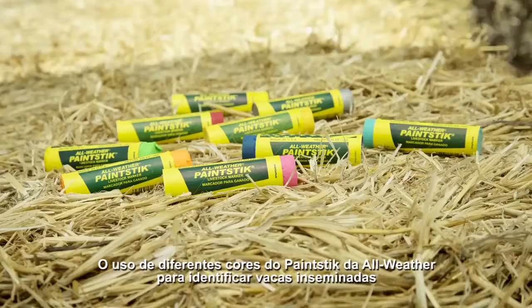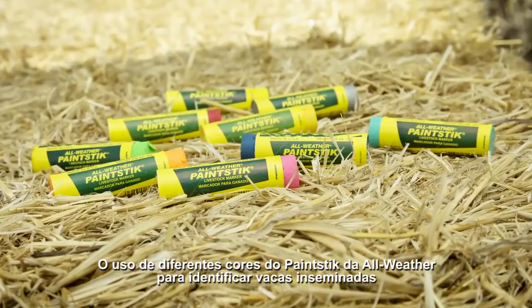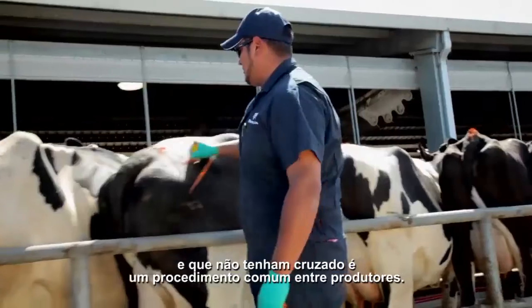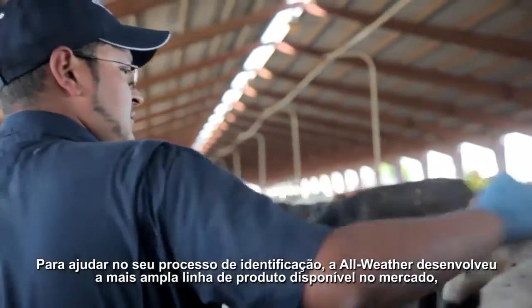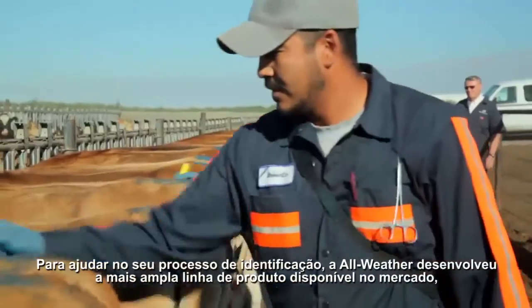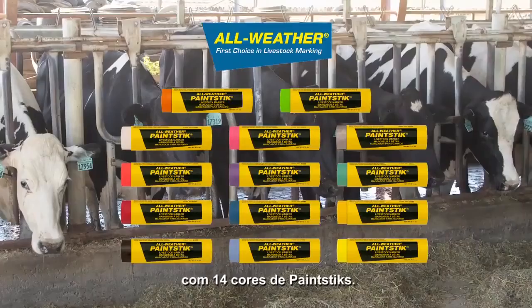Using different colors of the All-Weather Paintstik to identify inseminated and unmated cows is a common procedure among producers. To aid in your identification process, All-Weather has developed the most extensive line available with 14 colors of paintsticks.